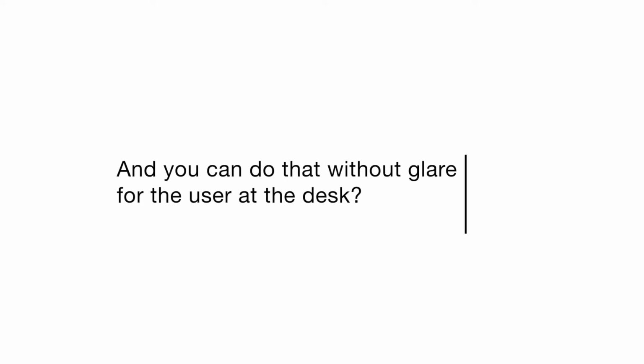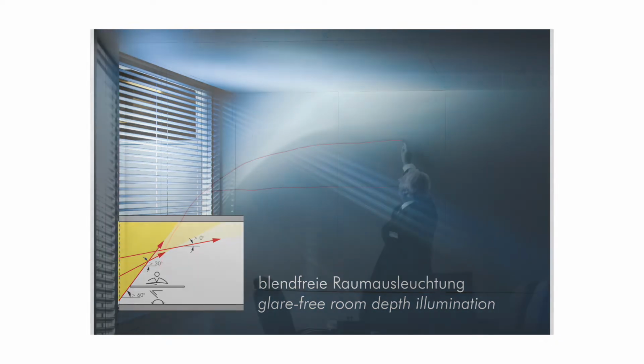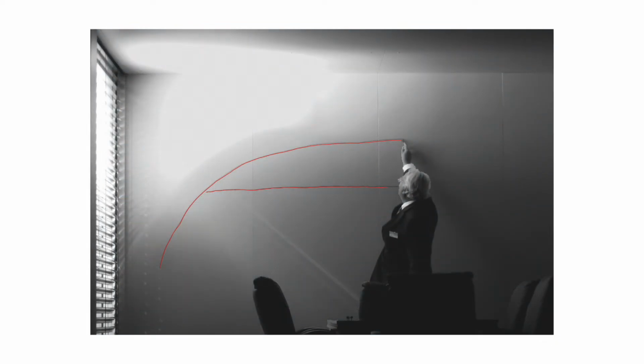And you can do that without glare for the user at the desk? Yes, this is a very good question. Glare is one of the main problems we have with solar energy. So what do we do in order to avoid glare? We redirect the incoming sun onto the ceiling of a room, so we do not allow the light to be reflected into the eye of the user. We reflect it indirectly onto the ceiling and into the depth of the room.